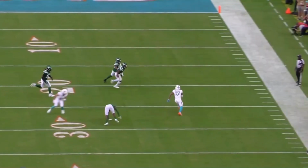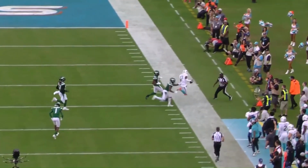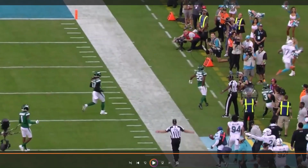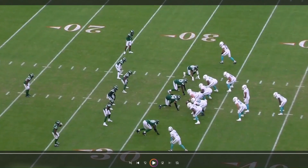The timing for the entire rock combination was just not there. So Tua throws it short, completion, great chemistry between Tua and Waddle. Now I love runs like these. I just do. Okay? And this is essentially power.